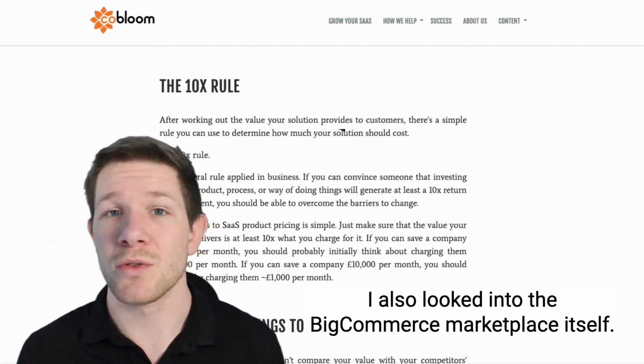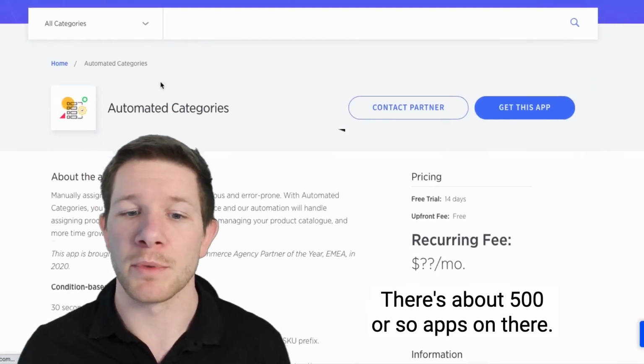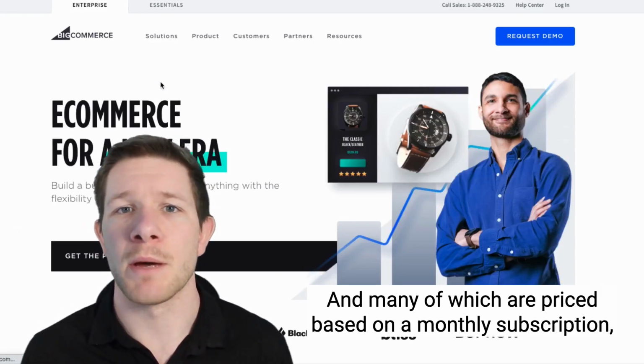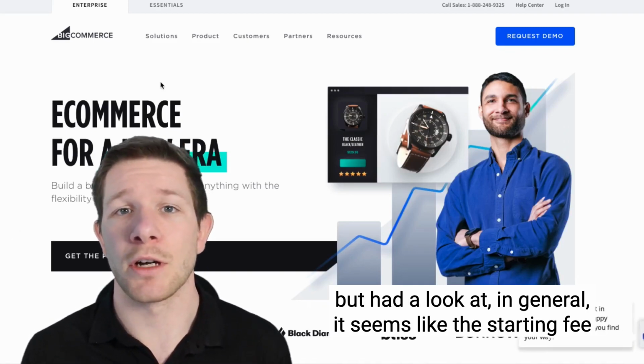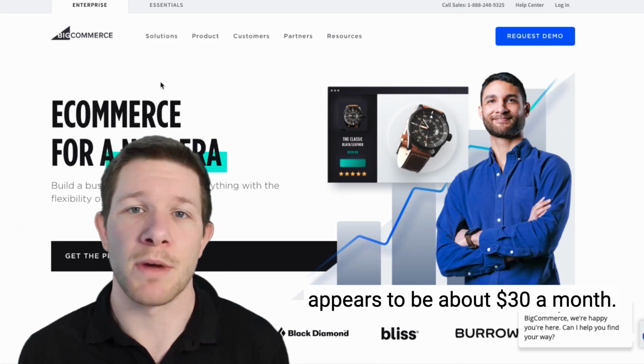I also looked into the BigCommerce marketplace itself. So if we go here, there's about 500 or so apps on there, and many of which are priced based on a monthly subscription. So I had a look, and in general, it seems like the starting fee appears to be about $30 a month.